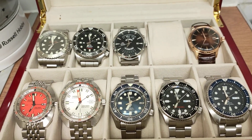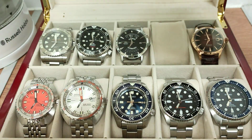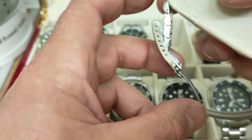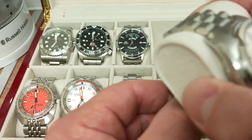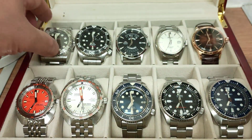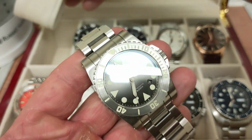Next in the packet is, what did I get after this? Yes, micro brands. Now, I'm not really a micro brand fan. Nothing wrong with them, and much respect to anyone who loves micro brands. I just never really been a fan of micro brands. But this particular one I did love and still do, and it's the Helson Shark Diver.